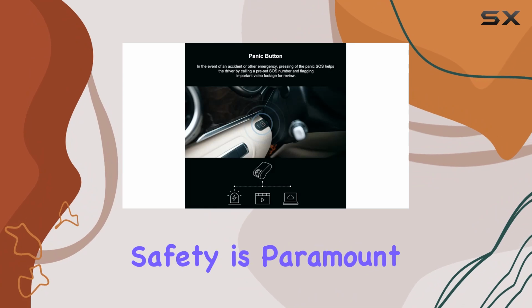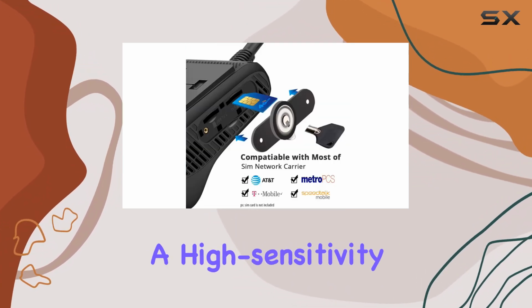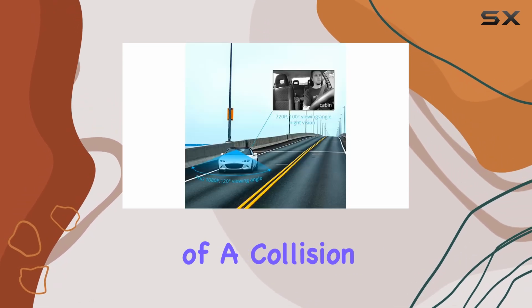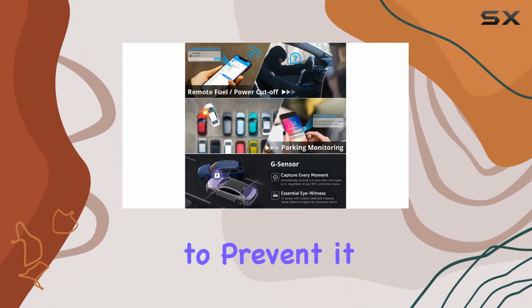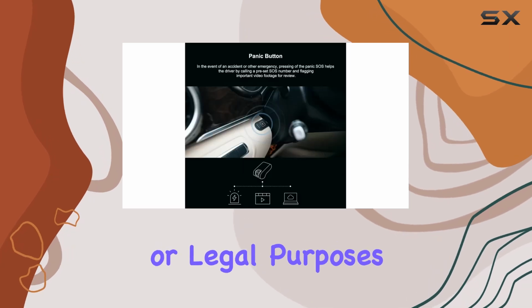The built-in GPS accurately records driving locations and speeds, allowing users to view real-time tracking or playback historical routes directly on their smartphones. Safety is paramount, which is why the JC400P is equipped with a high-sensitivity G-sensor and loop recording functionality. In the event of a collision or sudden shake, the dash cam automatically locks the footage to prevent it from being overwritten, preserving crucial evidence for insurance claims or legal purposes.